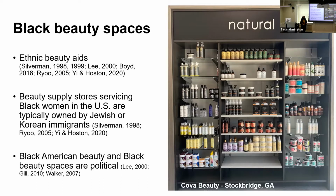They can use the space to sort of bring people in and encourage them to do some activism within their local community. This image on the right is from a Black-owned beauty supply store called Kova Beauty. And I'm showing it to you now because I want you to sort of hold it in your head as what a display can look like. And then I'll go through some other images and come back to this at the end.